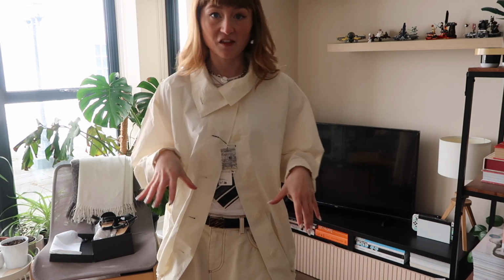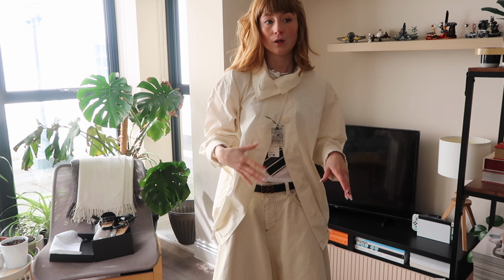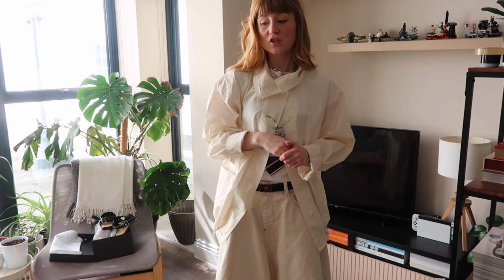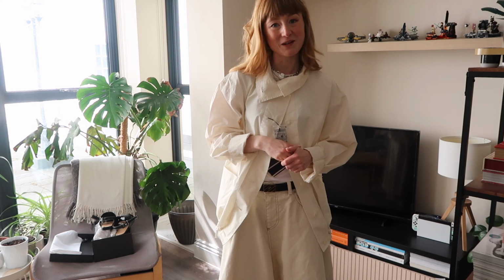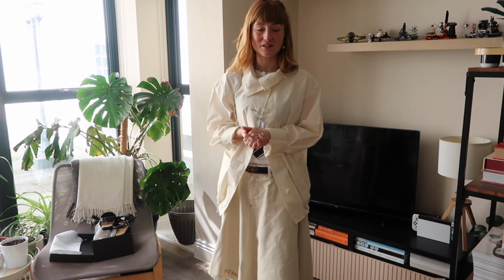The shoes I'm going to think about, because obviously they are expensive, but they're also very, very versatile. But the trousers are definitely going to have to go back, which is a real shame, because those are what I was actually most excited about. But that's the way it goes sometimes.